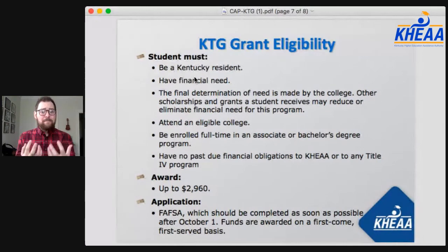So you'll find that many of these are very similar to the CAP qualifications in that you need to be enrolled in an associate or bachelor's degree program. For KTG, slightly different because you need to be enrolled full-time in one of those programs, and it must be at one of the private Kentucky colleges or universities. Also, the student must have no past due financial obligations to KIA or any other Title IV financial aid program, very similarly to a CAP grant.